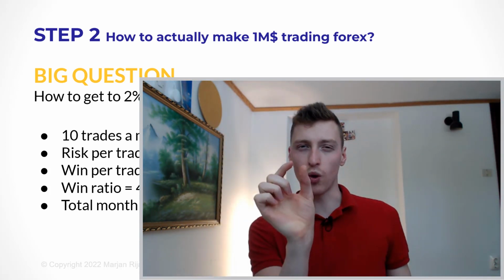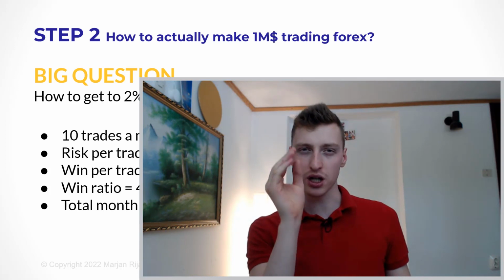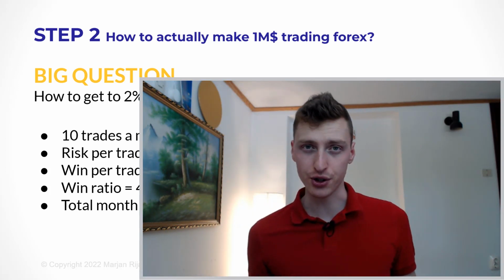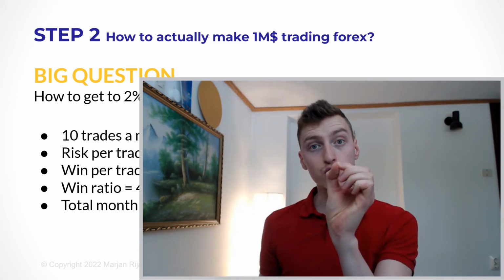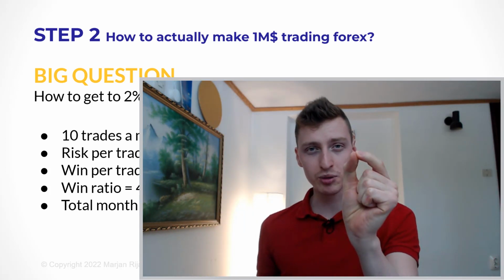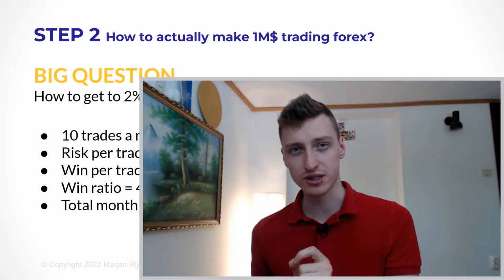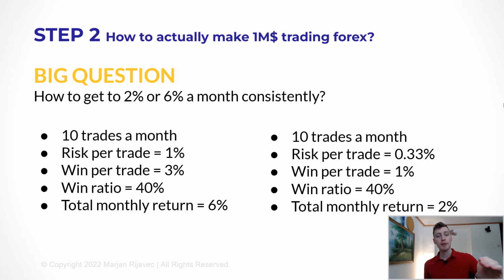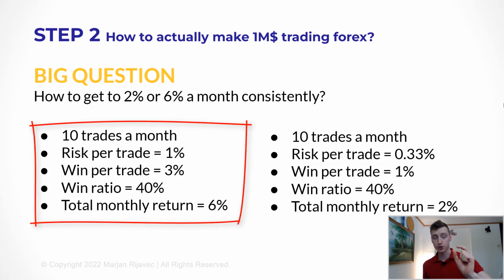Also 1 to 2.5 is the middle path. If 1 to 3 is too huge for you, go with 1 to 2.5. That means if you risk 1%, you make 2.5% profit. But if you go with a 1 to 3 risk reward ratio with a 40% win ratio, you make 6% a month.